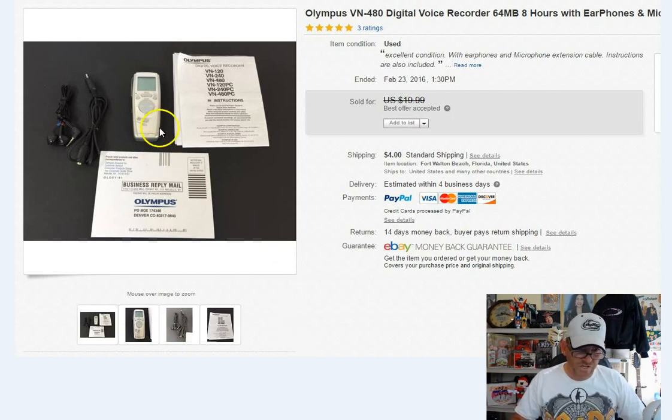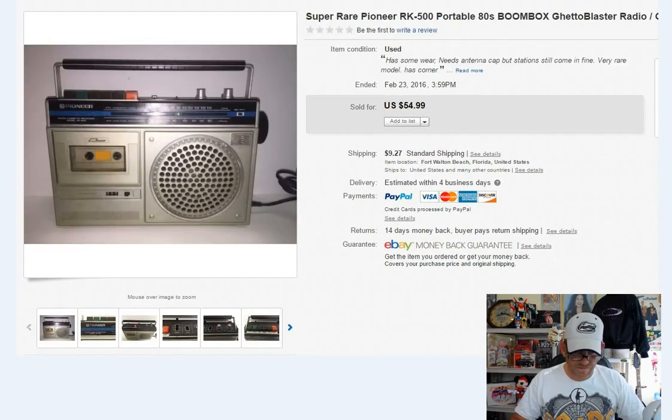It's one of them little digital recorders. I had this for a while. It's a really rare piece. I had it priced up, and I've just kept bringing the price down over time. And you just can't find these. The antenna was broke off, but it still had some wear and everything. It was still a really good piece, and I ended up getting $64.26 for that.